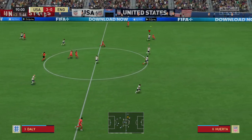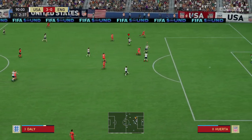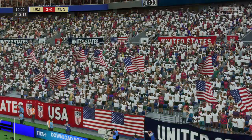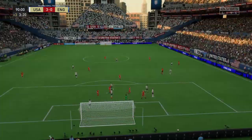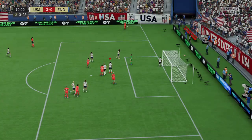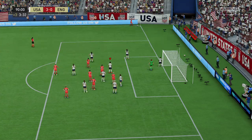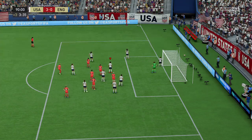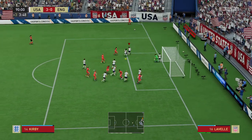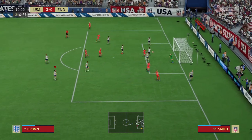Counter-attacking, very much an option. Do they have the guile to open up the defence? Oh, that pass easy on the eye. And it's gone behind for the corner. And over it comes. Not the best clearance. Well, it might still work out for them.